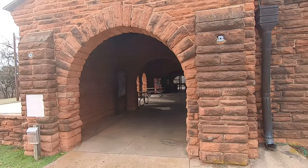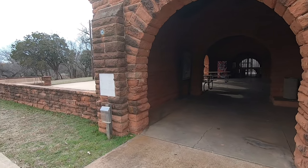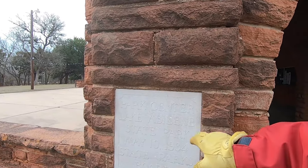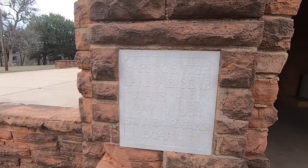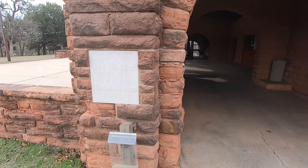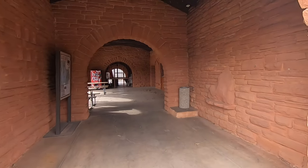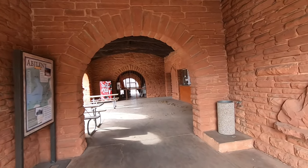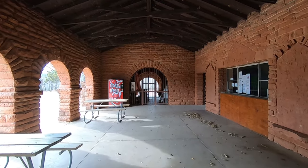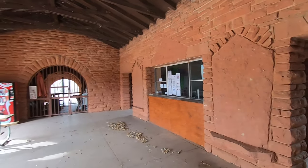Shuffle for me. I really miss my scooter. This is Park Center. What's this right here? Park Center Lake Abilene State Park. It was built May 10, 1934. Built by the CCC. Those guys just did some truly incredible stonework.